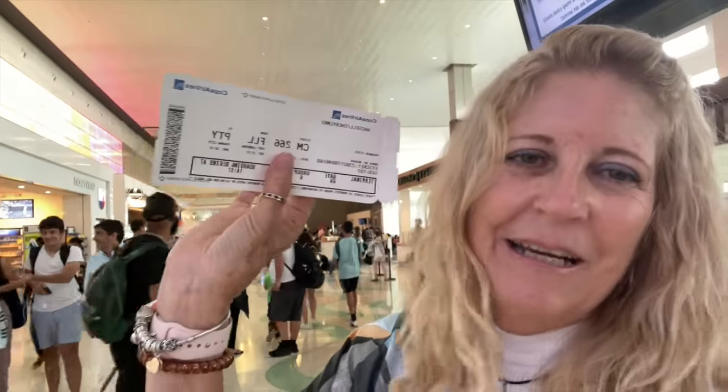So we are checked in at Fort Lauderdale Airport and we are Panama bound. Here is the boarding ticket. We are traveling with Copa Airlines and we only paid like $200 for our ticket. So it's a really great deal and we are off to Panama.